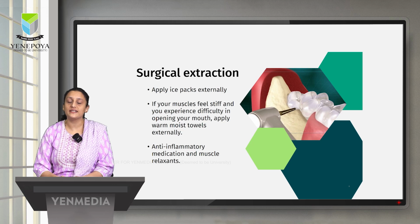If you are experiencing difficulty in opening the mouth, there may be something called as trismus, that is the muscles in that area go into spasm, causing difficulty in you to open the mouth. So in such cases, you can apply hot moist towels so that the muscles in that area, due to the heat application, get relaxed and you can stretch wider. Your dentist may also prescribe certain anti-inflammatory medications and muscle relaxants so that your mouth opening is easier.